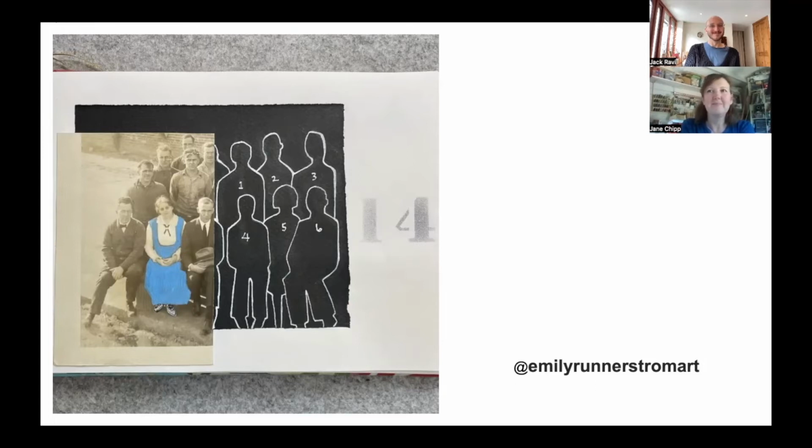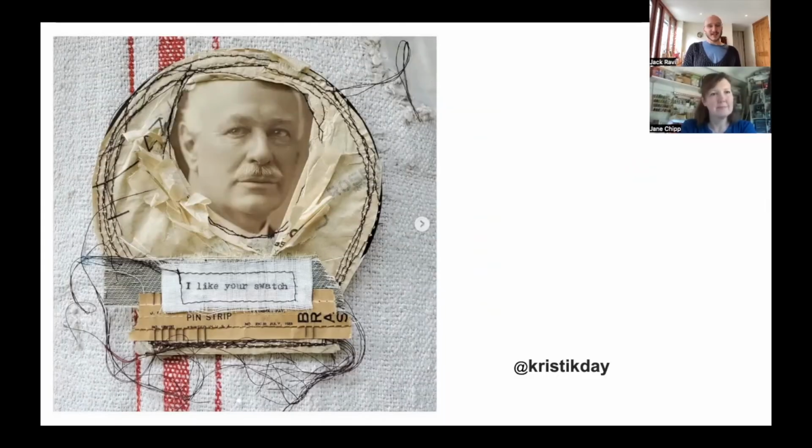Really intriguing. Yeah, and it says 14, and I believe there's 14 people in the picture, and I want to know what it means. What is it? Why? It's the mystery of the detective, I guess. Yeah, yes. Really beautiful.